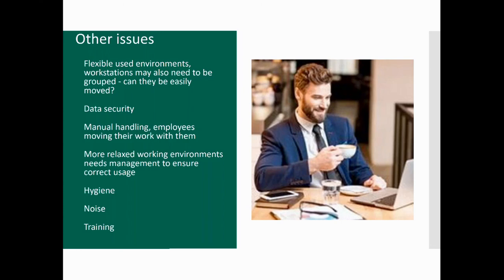Let's not forget the hygiene aspects of multi-user environments, always very appropriate when we have flu around. Noise does seem to be causing issues for people, and I would strongly advise people, if they're creating multi-user environments, to consider the acoustics. I think it can make a big difference to the productivity of people. And a lot of the issues I've been talking about come back to training. People need to understand the risks and know what is available to them so they can make the right decisions. So it's probably not so much training as good education.